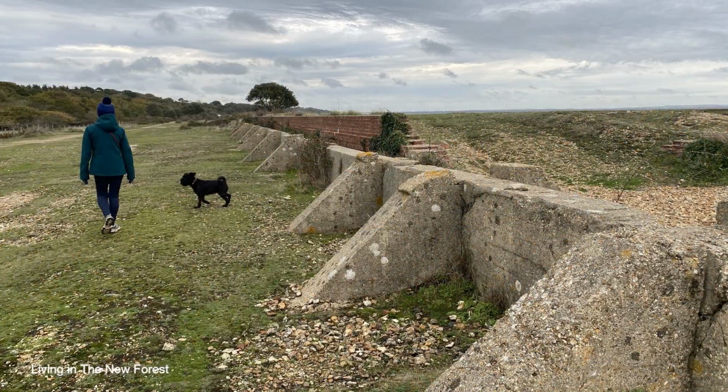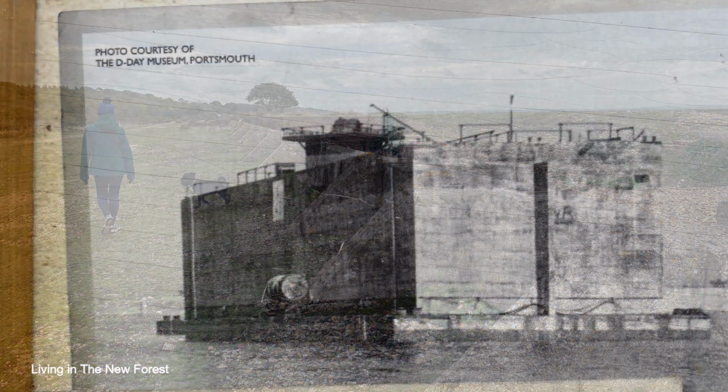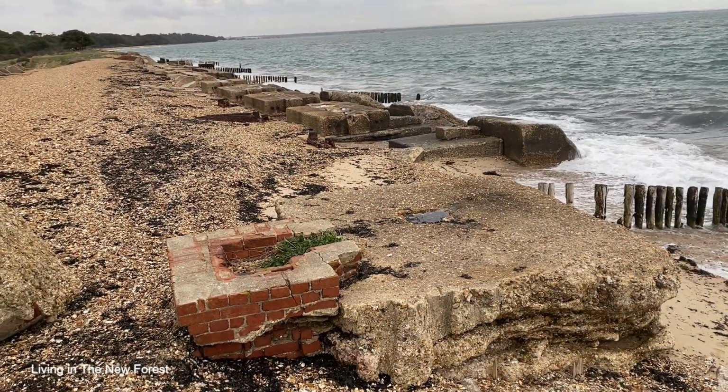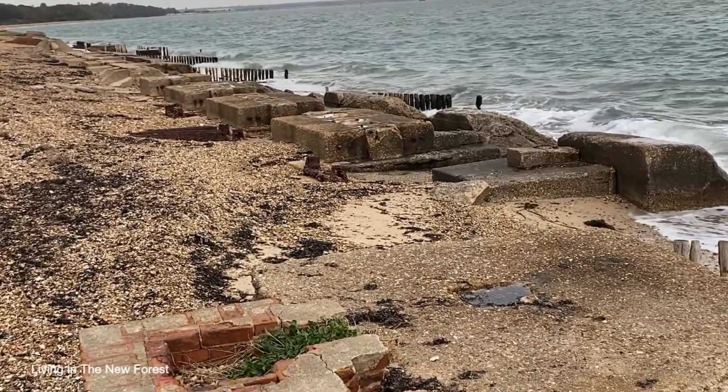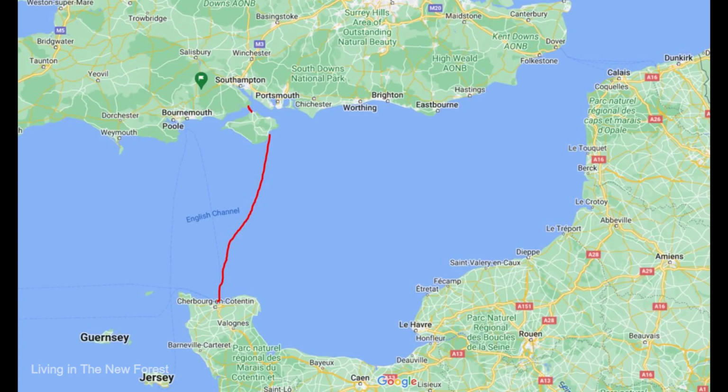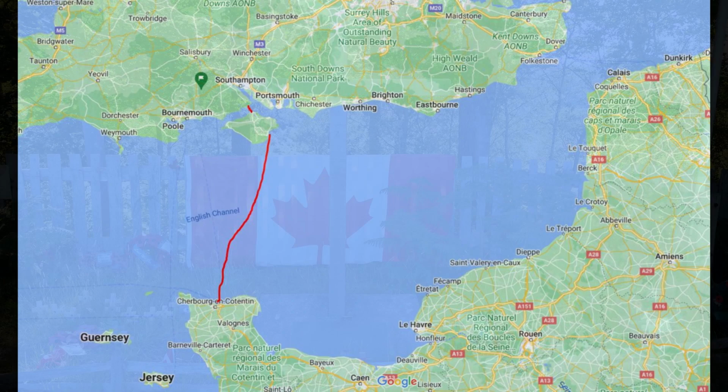Lepe was also one of the sites used to manufacture parts of the Mulberry harbours. Here at Lepe, 6 of the hollow concrete supporting sections for the Mulberry harbours were built in early 1944. These were known as caissons. These are the concrete slipways where the caissons were launched into the sea. Lepe Beach is also the site of the first oil pipeline from England over to France after D-Day. For a more in-depth look at Lepe during World War II, have a look at the separate video.